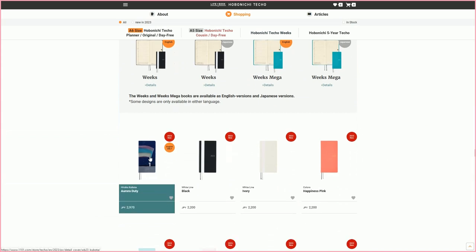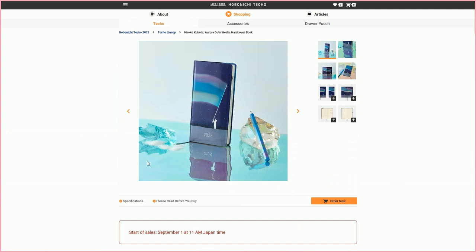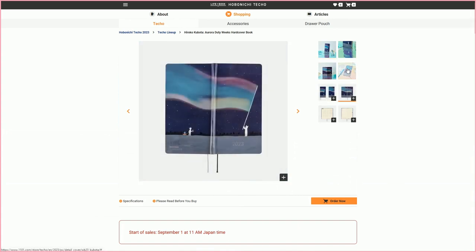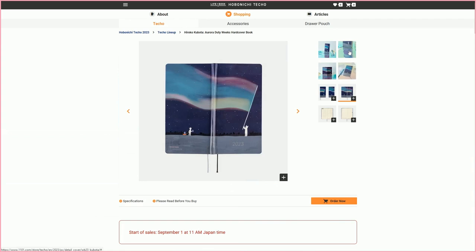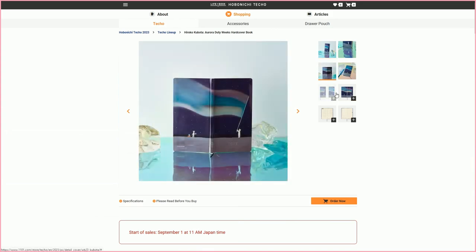Let's see the colors. So this one right here is the Aurora Duty Weeks by Hiroko Kubota, which is an English version. It's exclusive to the English version. This might be one of the big contenders for me because of the colors. This year I'm using the Bowentai Forest Tiger, which is beautiful. I found it beautiful, and one of my favorite colors is green, of course, so I just had to get it. And this is one of the big contenders, so I might be getting this one, who knows.